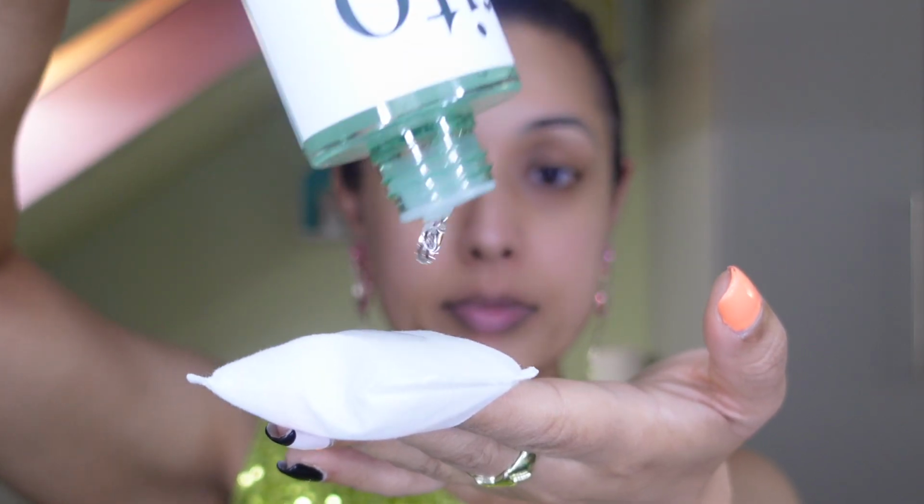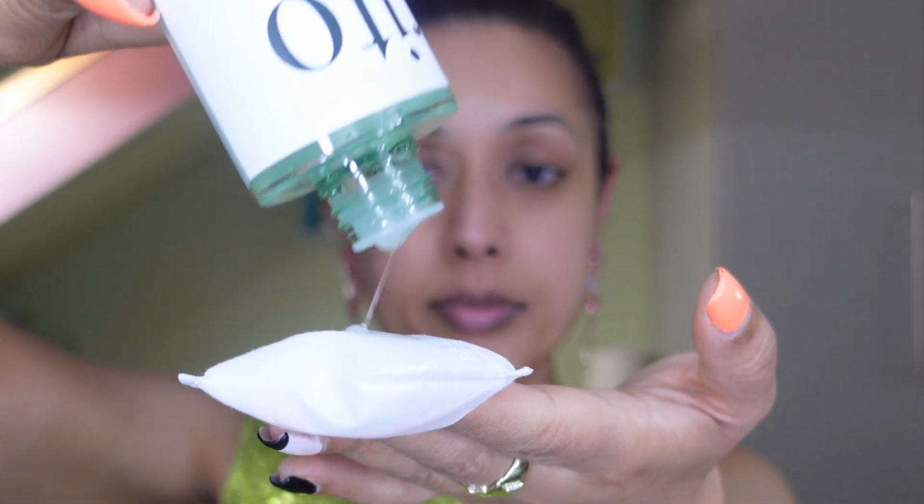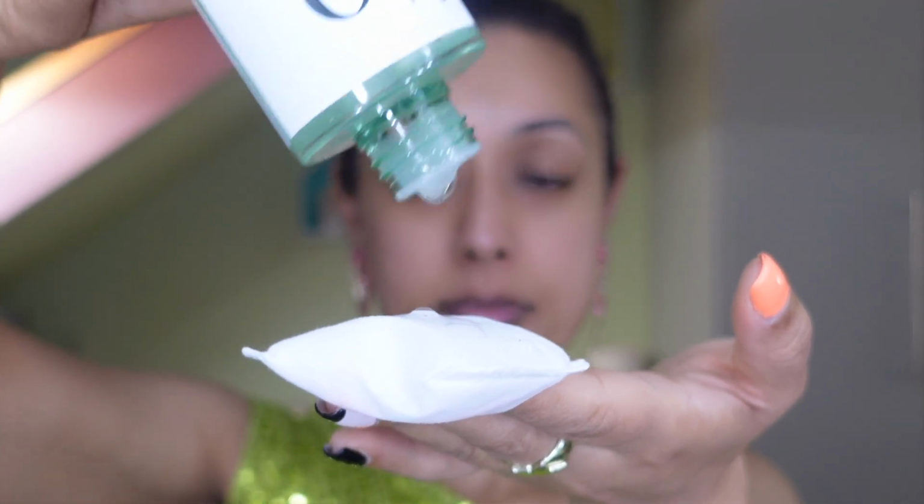It is 200 ml, which is absolutely massive. It is very runny in texture and absorbs into the skin very, very fast. It's got a slightly heavier kind of texture, but that doesn't mean that it sits on the skin. It absorbs very, very quickly. Obviously contains Centella Asiatica extract.